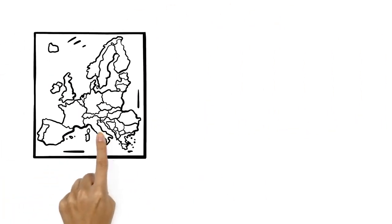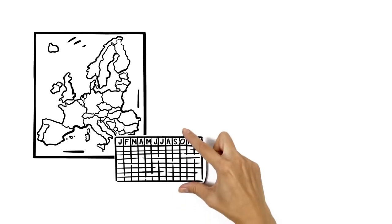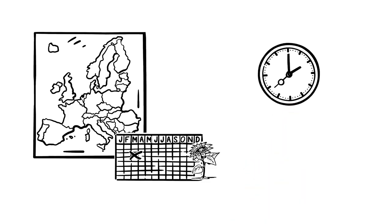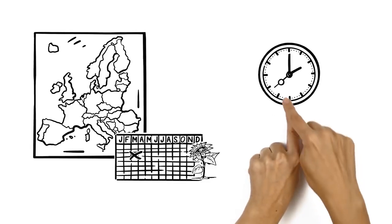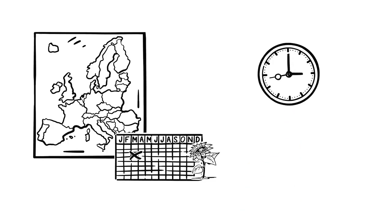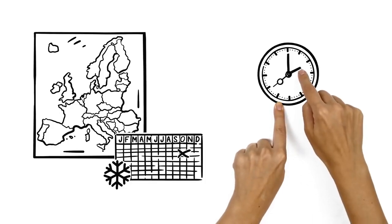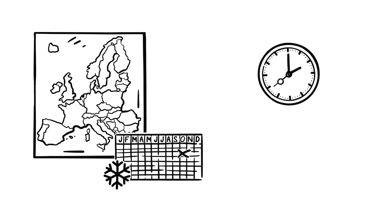In Europe, the switch to daylight saving time, or summertime, happens on the last Sunday in March. So that night at 2 a.m., Ben moves his clocks 1 hour ahead to 3 a.m. Standard or winter time starts on the last Sunday in October. So at 3 a.m., Ben will move his clocks 1 hour back. Spring ahead, fall behind.